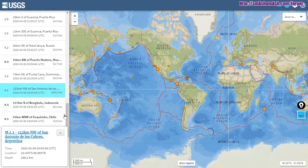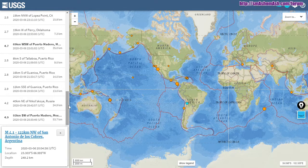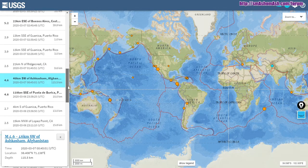There's another deep one in Argentina. So Western South America continuing to see deep quakes. It's a 4.1 magnitude at 249 kilometers. Another deep quake at Afghanistan at a 4.6 magnitude.